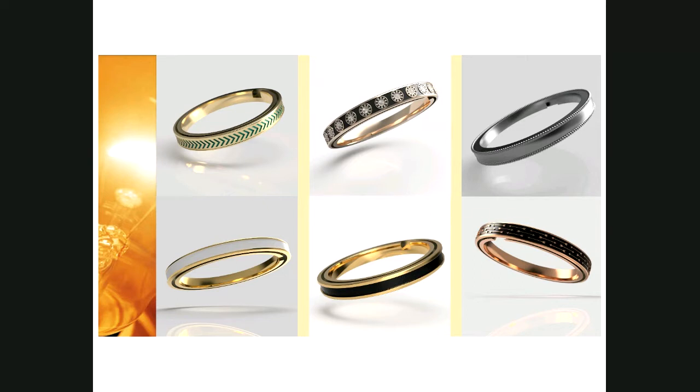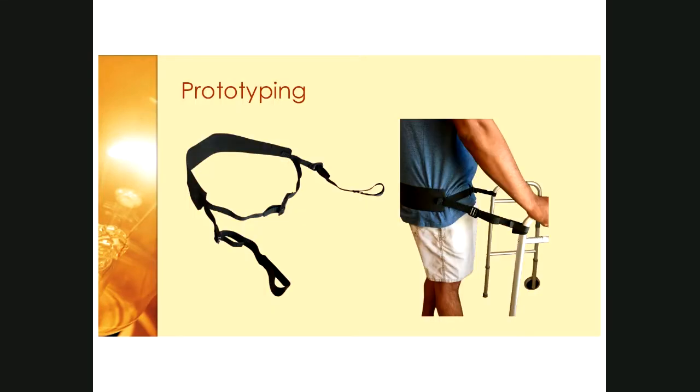So for the walker belt, when I first came up with that one, I went to a regular craft store and I bought this big piece of stretchy fabric that's on the left part, and then I bought some elastic, some buckles, some Velcro, and safety pins, and I put it all together with safety pins. And I tried it and it worked.